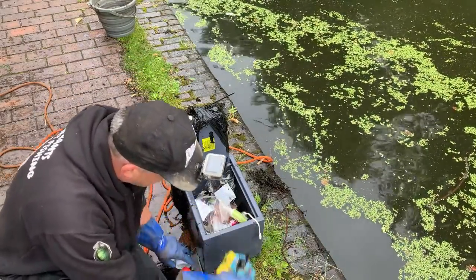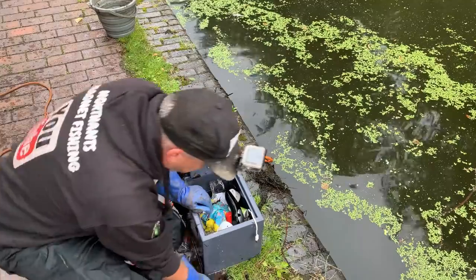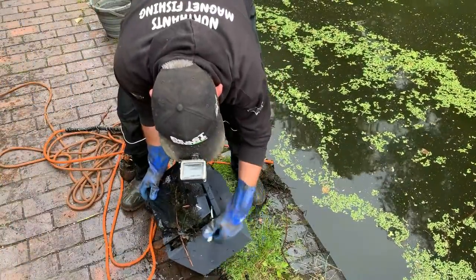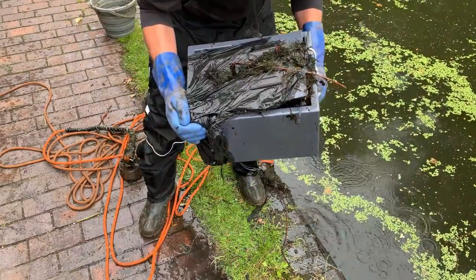It is, isn't it? So you can shave your legs while grinding your weed. So there we go, that's the safe.